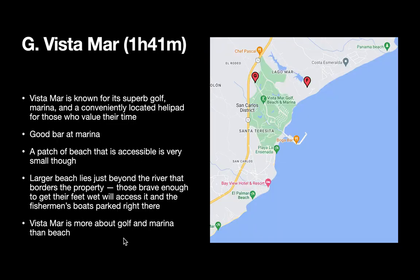Small gated community. Vista Mar is next to it. Vista Mar is known for its superb golf, marina and conveniently located helipad for those who value their time. So they have huge territory, as you see on the map. It's good. They have a good bar and marina, a patch of beach that is accessible. It is very small though. A larger beach lies just beyond the river that borders the property, and those brave enough to get their feet wet will access it, and the fishermen's boats are parked right there. Vista Mar is more about golf and marina than the beach.